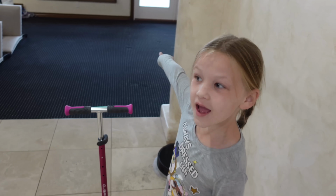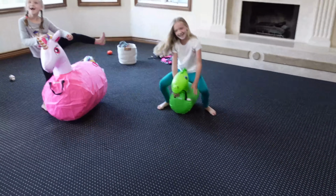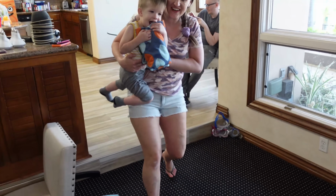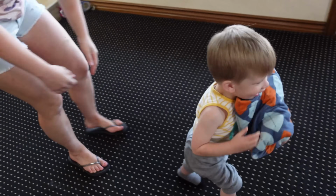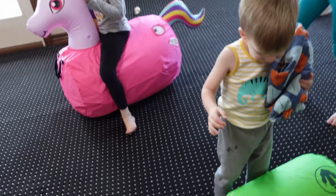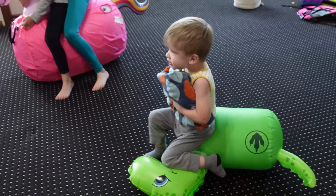All right, I think that's enough scooters. We're gonna have someone seriously get crashed here. So what do you wanna do next? Dinosaurs, Preston. He's so cute. Buddy, come here. Come ride your dinosaur, bud. You can sit in the front and then I'll sit in the back. Okay, Madison, show me how it works. Oh my goodness. Preston, come on.